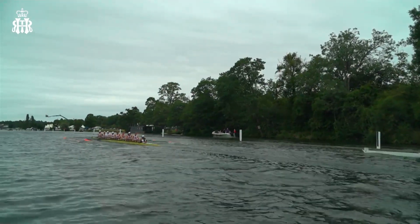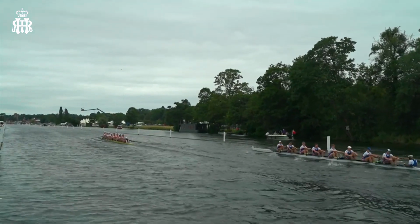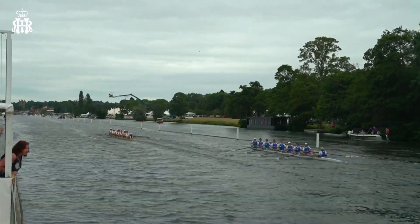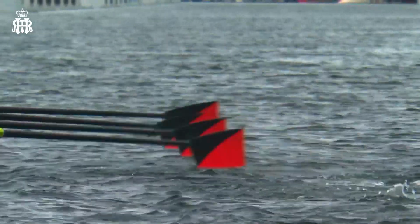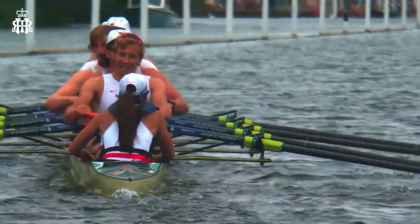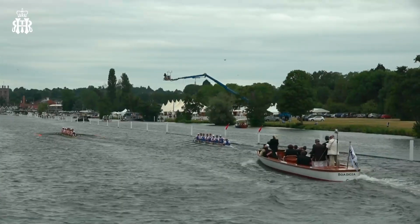Princeton looking very aggressive. Princeton looking really strong, and dare I say it, they look so simple once again. One of the things that can sometimes be talked about in rowing is the technical mastery of lightweights, and I wonder just whether there's a little bit more technical proficiency that's come from that lightweight combination and put that into the power of those Princeton athletes, those heavyweight athletes as well.